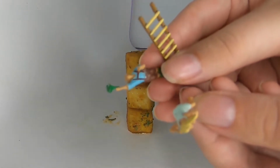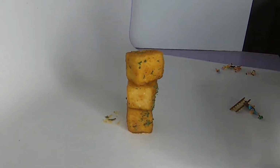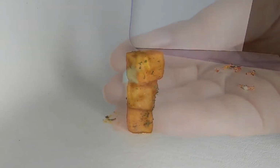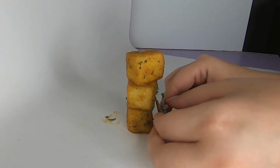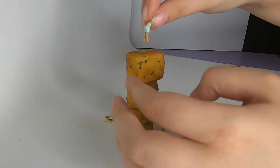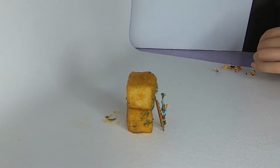The next shot is with the Romeo and Juliet set. I really like this set, though you can see her nipples or something, so I'm always having to Photoshop this one. So I'm going to get Romeo in place. It's kind of hard to get him to stand on the ladder sometimes. Also, at this point, my hands are already pretty greasy from handling the food and everything, so it's not super easy.